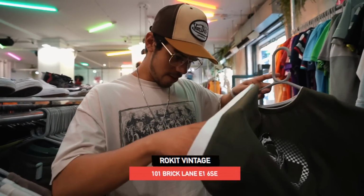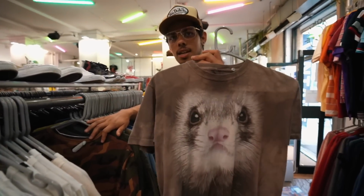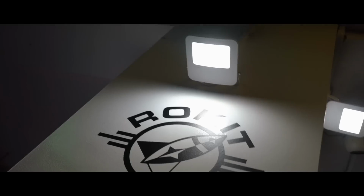Supreme in the vintage store. There's no price on it, but what the hell is this? Pretty trash, to be honest. Denim is super popular right now. This bleached pair's sick.